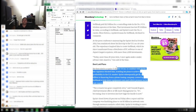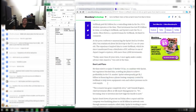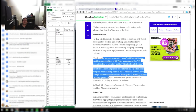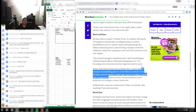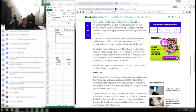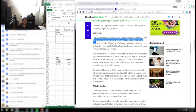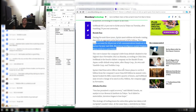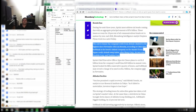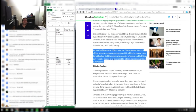He then tried to acquire T-Mobile to combine with Sprint, but regulators blocked him, scuttling his plans to achieve profitability in the U.S. market. The scenario has gone completely awry. It's becoming clear to investors just how high the hurdle is now. Six bonds coming due. It's $8 billion. You could just roll those bonds, I guess. Sprint booked its fifth consecutive quarter of losses.